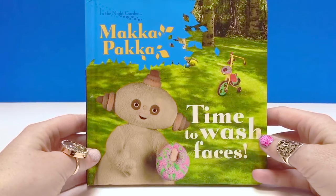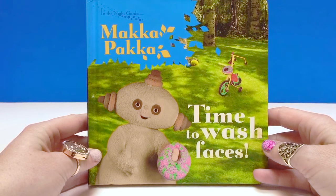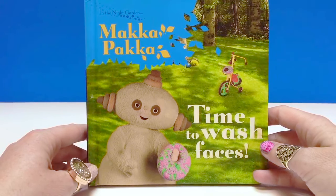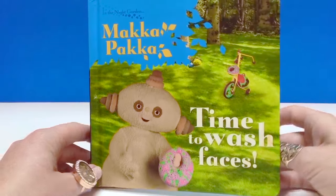Today we're going to read In the Night Garden. Makka Pakka, time to wash faces. Hello, Makka Pakka. And he has a sponge and his ogpog.